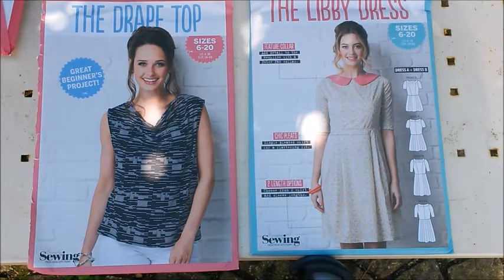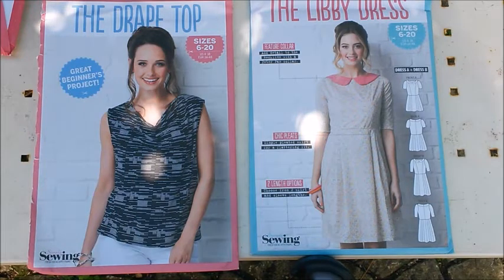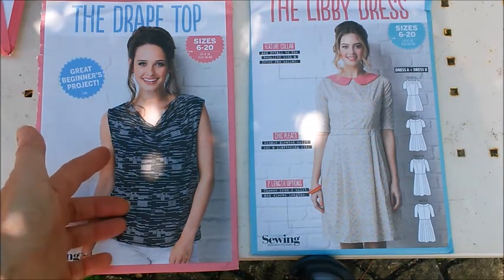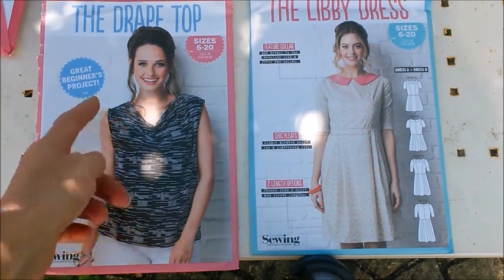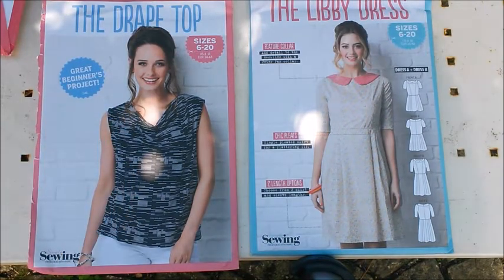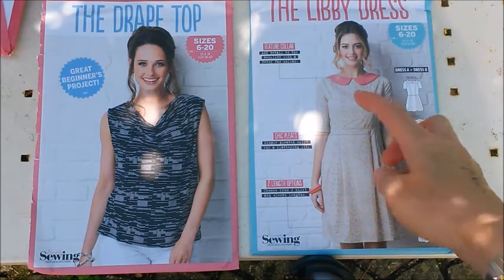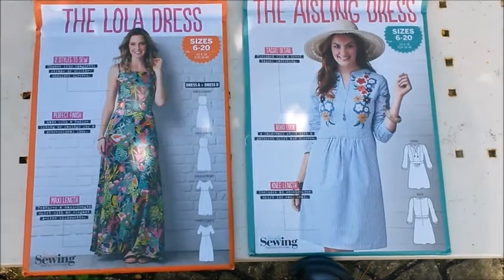We have the drape top and the Libby dress. Again, another basic. Not entirely sure if I would make the sleeveless, I don't know what you call them, straps, that's it, straps, no sleeves, sleeveless, but straps. I don't think I'd make them that wide. And on the Libby dress, again, little Peter Pan collar going on there, super cute.